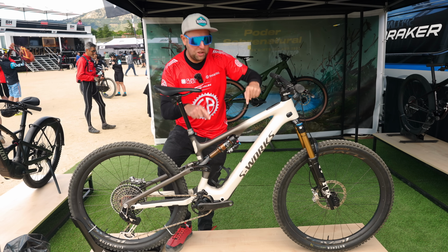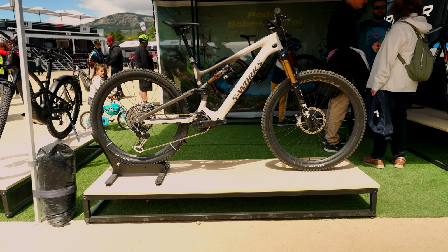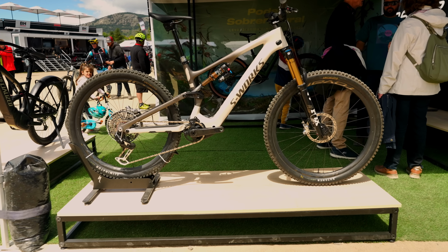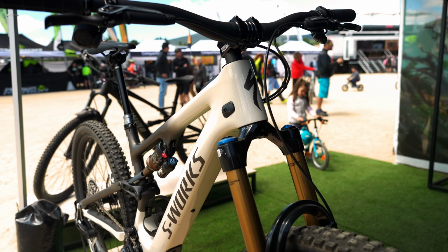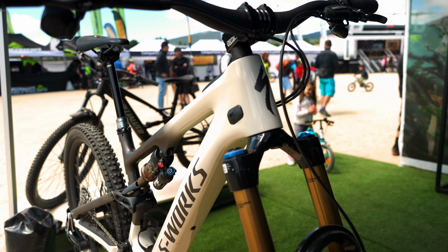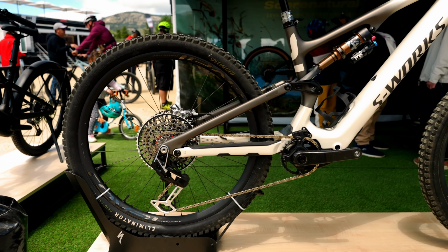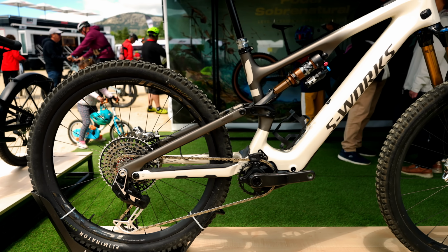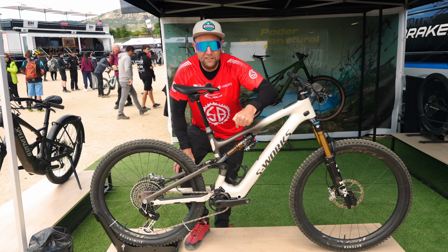And first off, as you walk through the gate, you're going to see the brand new Specialized LEVO SL Gen 2, which is rocking the brand new Specialized SL 1.2 motor. We've got an internal 320 watt-hour battery. This has got a 6-way geo change. It's running a mullet setup, 160 out the front and 150 in the rear.